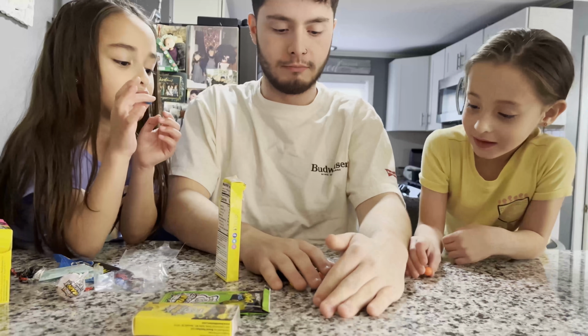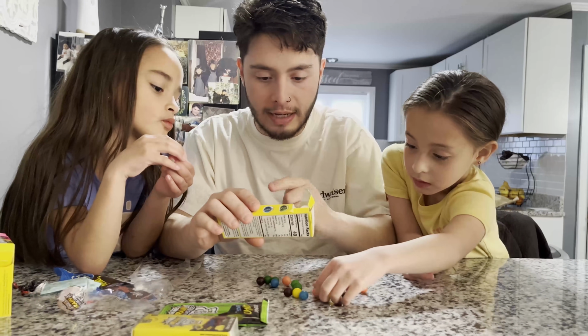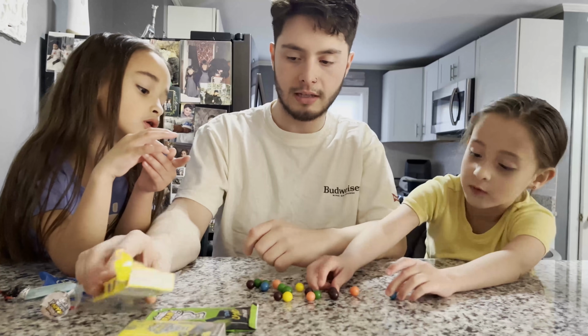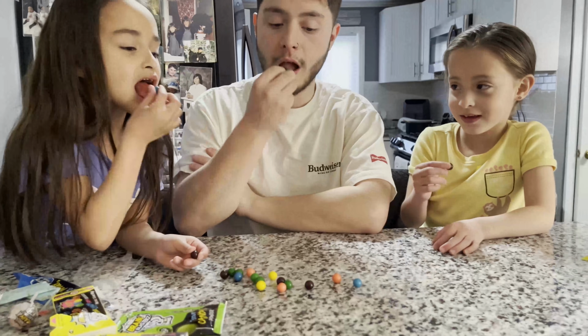Okay, guys, so let's go ahead and. Okay, so we have green. I'm gonna go for green apple. There's blue raspberry. The yellow is lemon. The pink is strawberry. And then the purple is cola. So I'm definitely gonna go pick those too. I'm actually gonna pick two. Ready? Ching. Ching. Ching.